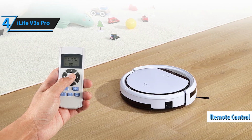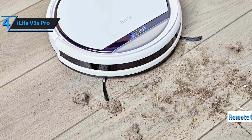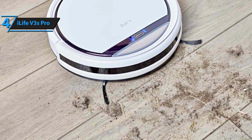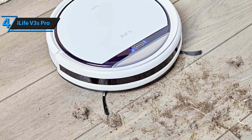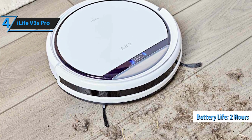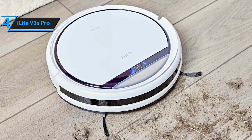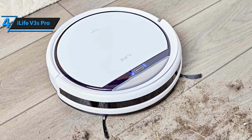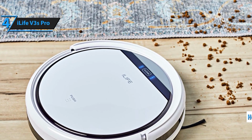Starting a cleaning session is as simple as pressing a button on the robot vacuum or using the included remote control. For easy maintenance, just empty the dustbin and clean the filter after each use. Replacing the filter every month will keep your V3S Pro performing at its best. Backed by a 12-month warranty and a dedicated U.S. customer service team, the iLife V3S Pro gives you peace of mind with every purchase.